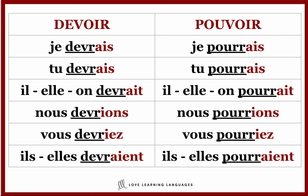So let's go through the conjugation. Just repeat after me. Je pourrais, tu pourrais, il pourrait, nous pourrions, vous pourriez, ils pourraient. Now, sometimes people have told me it's real helpful when you see my mouth when I pronounce this stuff.